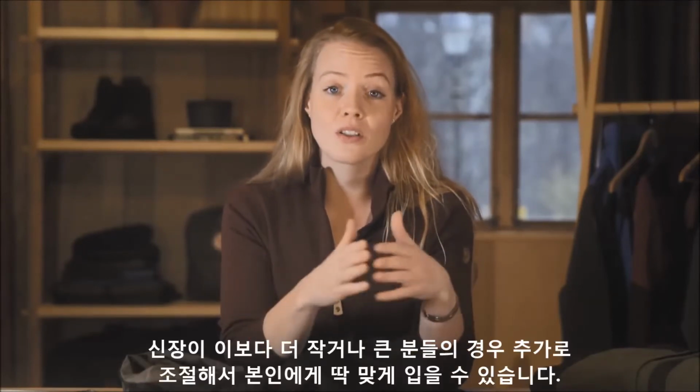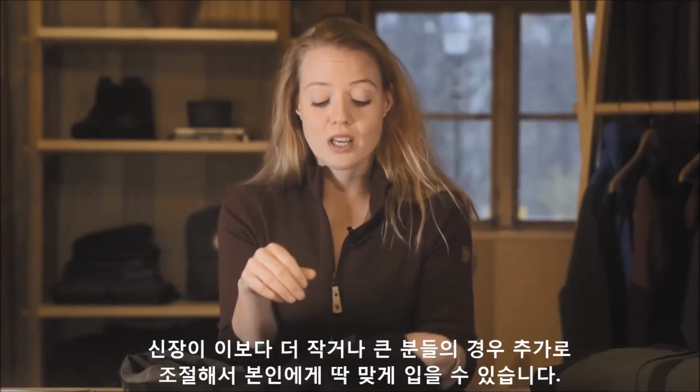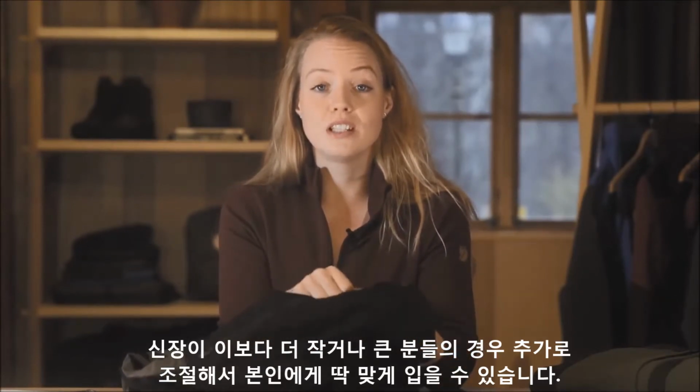But for you that are on the extreme end of the shorter or the longer, you can now easily adjust them here so that they fit you perfectly.